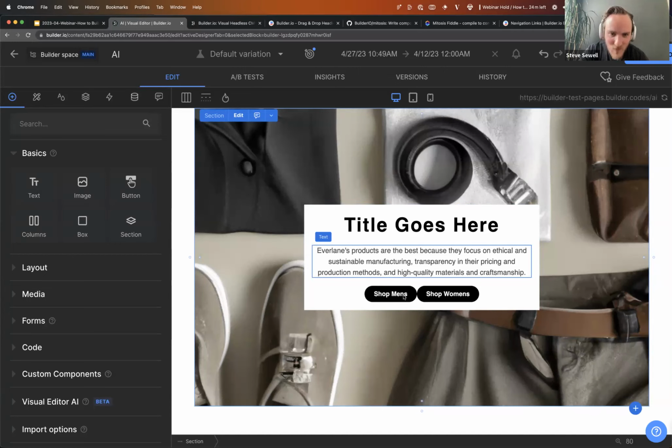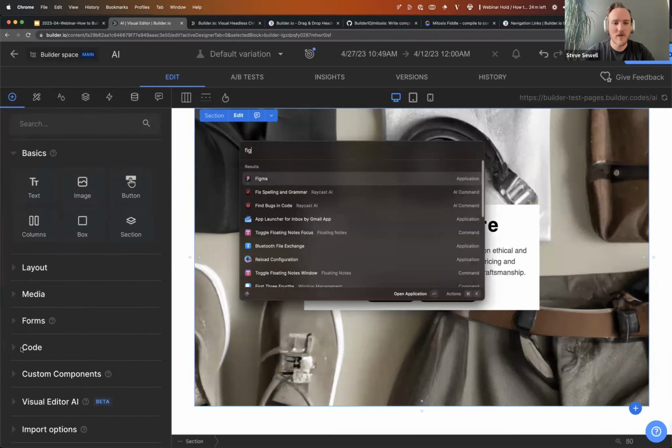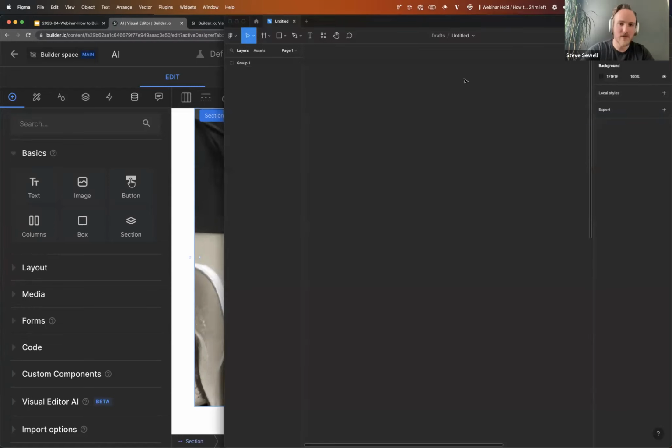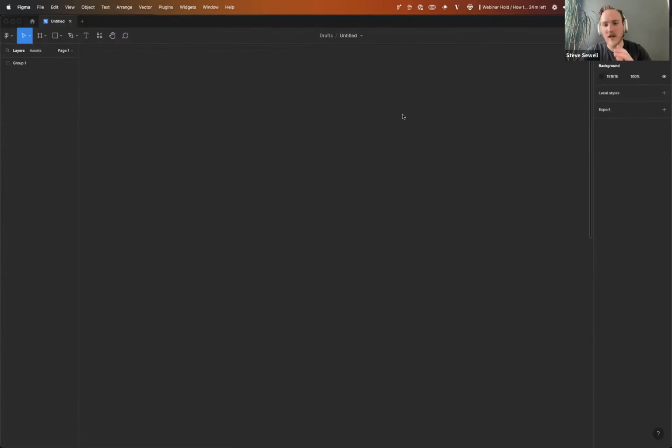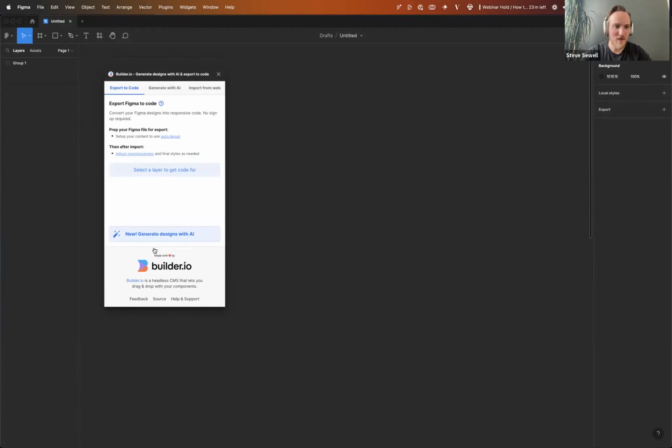Yes, okay. So here's one specific to Figma. I want to go over to Figma and show you something cool that we've done here as well. We have a Figma plugin that brings this technology to Figma. And specifically what it does that's really cool is, well, I'll just show you. From the plugins menu, you can enter builder.io and you get our builder.io plugin inside of Figma.